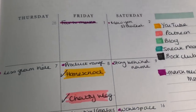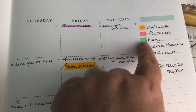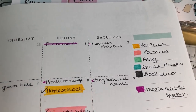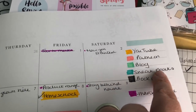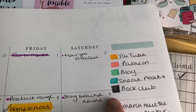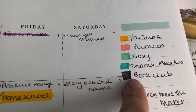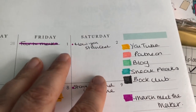And so I've done myself a little key: my YouTube videos, my Patreon videos, blog posts, which are really like my design team, because anything like YouTube just goes on my blog anyway. So the green is more like separate design team stuff. Sneak peeks. I need to be better at scheduling in sneak peeks for the Brimble's boxes and things. And book club. This is on my Patreon. I run a book club, so there's discussion points and I need to plot those in so that I don't blast them all out at once as well.